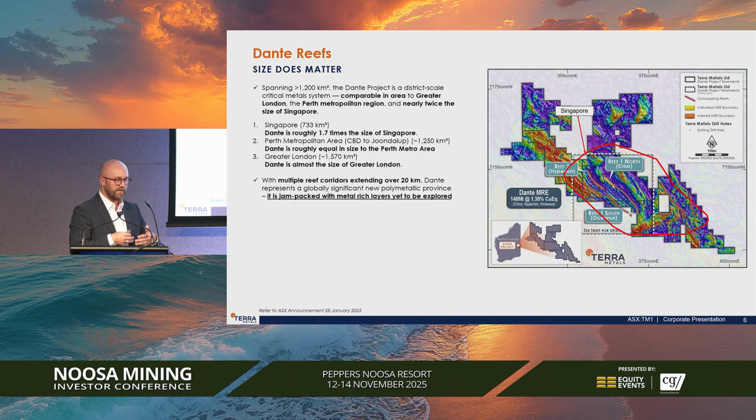So we can explore every single layer very easily, shallow RC drilling. We're hitting mineralization from 0 meters. This is very simple exploration. The mineralization's magnetic, it's black, it's heavy, it sticks out of the ground. It really doesn't get better than that.